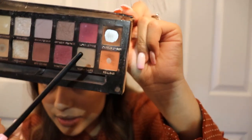I go in with this brown right there. It's like a chocolate brown. I dip it right in, tap off the excess. Sorry, it's all jinked, it's all ripped up. I use it so much. So again, I just tap off the excess and go on and fill in my brows with the powder itself.